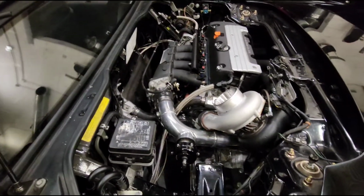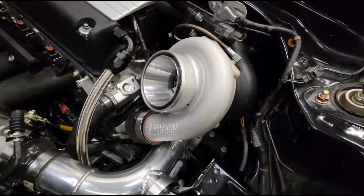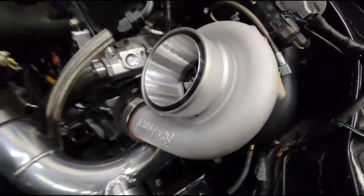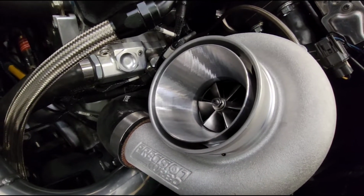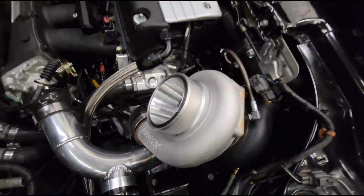I don't even recall, honestly, the last time I did a video on this car, so I don't know if you guys have seen the turbo placement and all that good stuff. The turbo came back too. It's got, I think it's the T51R mod to make it louder, which when I start this thing up, you're going to literally hear it at idle. It sounds like a jet engine to me.